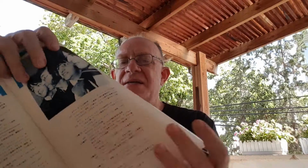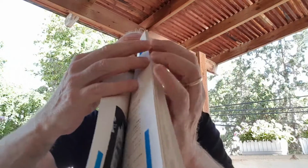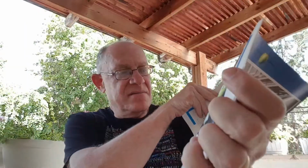It's written in Japanese. It has the ears here. I don't know what it means. After that you have the lyrics in Japanese and in English, but I don't know what it means. 1970, 1971, 72, until 73, when this album was manufactured and released. Well, that's it for my Japanese albums.